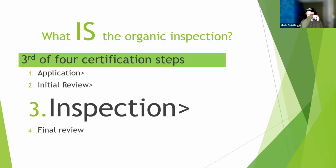So what is the organic inspection? Well, it's the third of 4 certification steps. First, the farmer applies for certification, fills out a bunch of forms their first year, either electronically or on paper. And then the certification agency does an initial review. So this is a desk audit or a desk review.